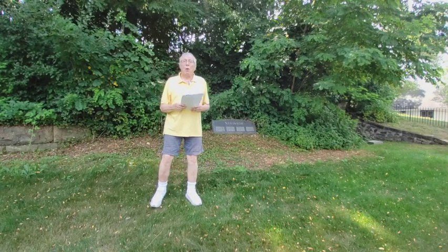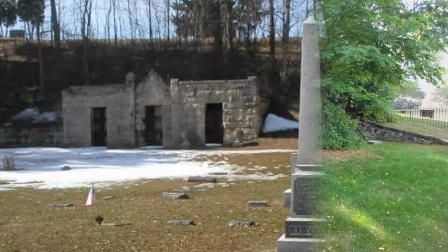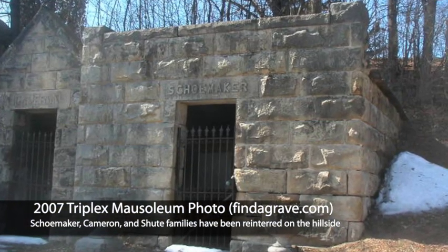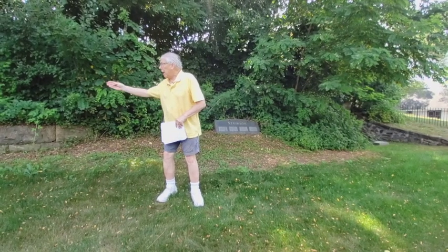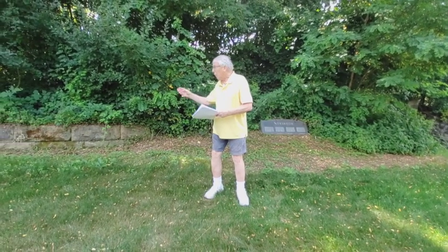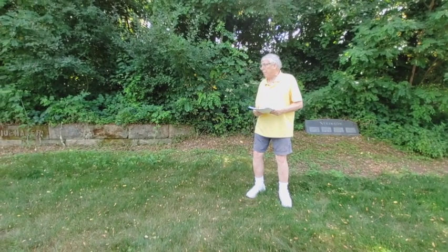Next, there was what we call a triplex mausoleum, and this is what it looked like in a 2007 photo. The Shoemaker, Cameron, and Shute families were buried here. And you can see in the side of the stone wall here, the Shoemaker family name.